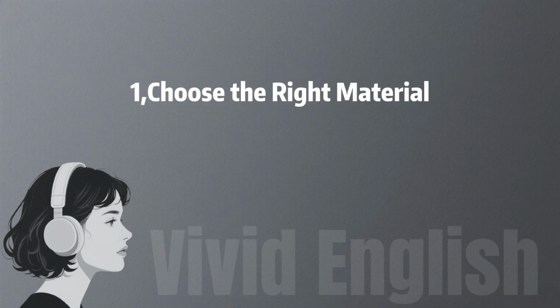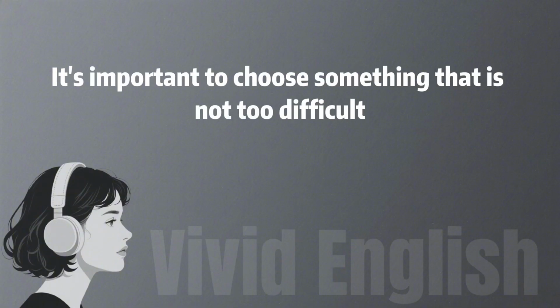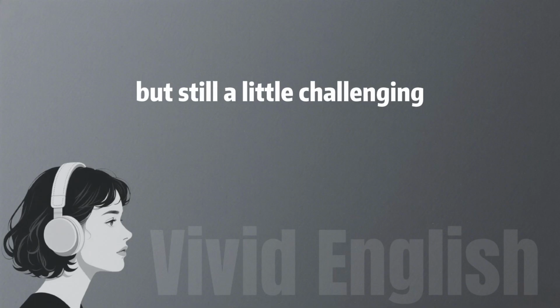1. Choose the right material. The first step in shadowing is to pick the right material. It's important to choose something that is not too difficult, but still a little challenging.